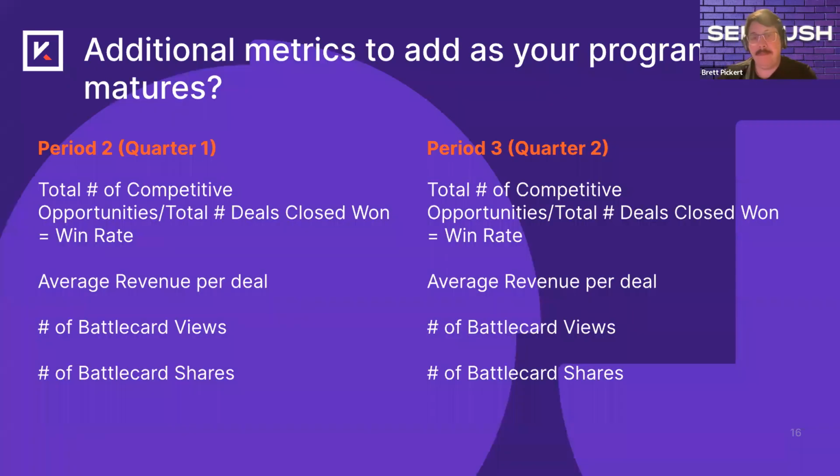Next, these are additional metrics to add to your program as you move along. So you've introduced your battle cards. Now you want to see how your battle card program is progressing beyond that quarter. So you take that first quarter, that period 2. You have the total number of competitive opportunities over the total number of deals closed won for your win rate. You bring in the average revenue per deal, but now you bring in the metrics of number of battle card views and number of battle card shares.